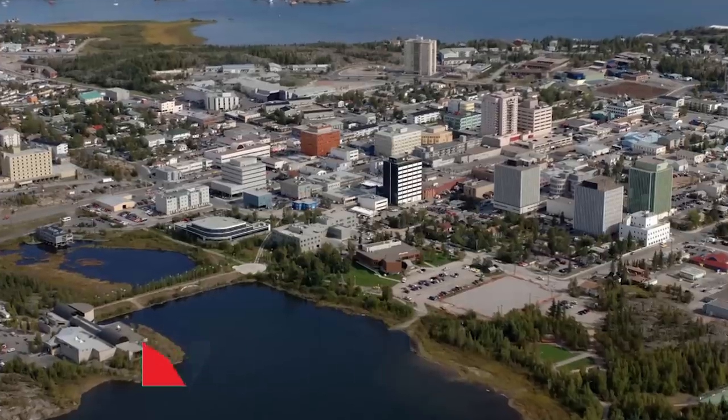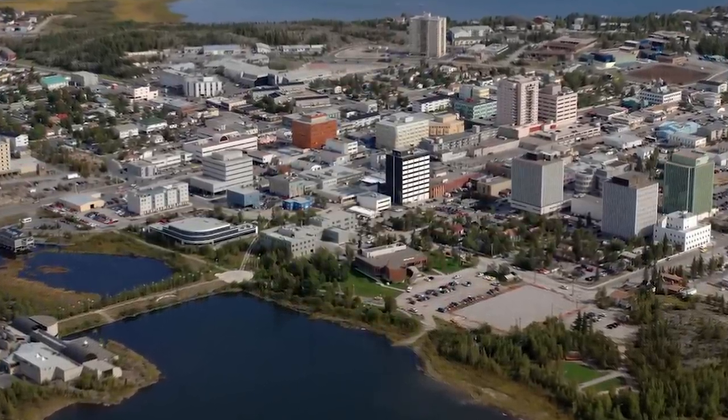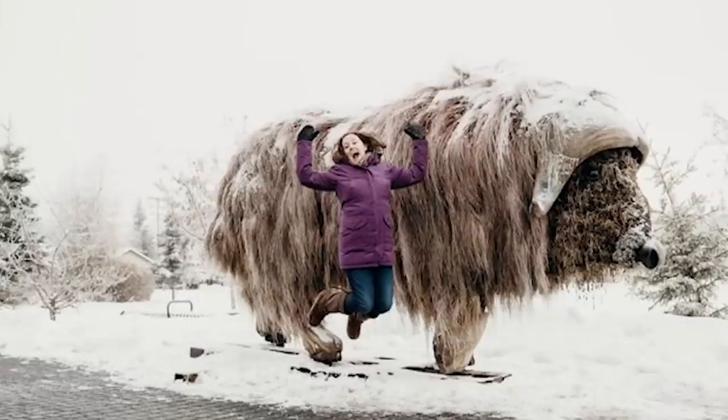Wow. So what is this about an Elon Musk ox? Well, the capital city of the Northwest Territories, Yellowknife in Canada, had a poll to name its 11-foot-tall mascot, which is of a Musk ox, and Elon Musk ox won the poll.